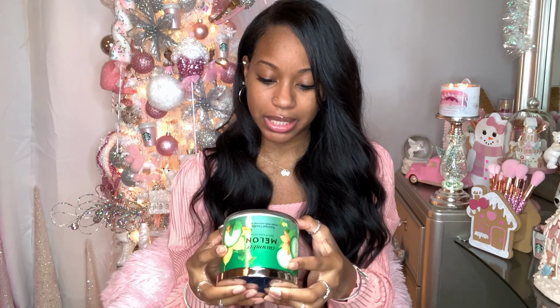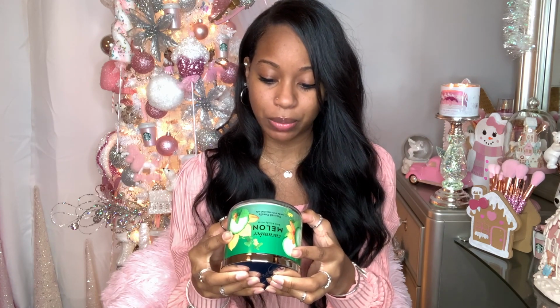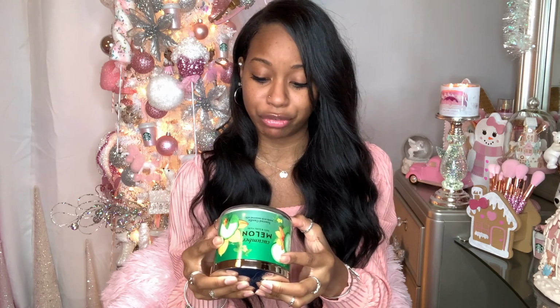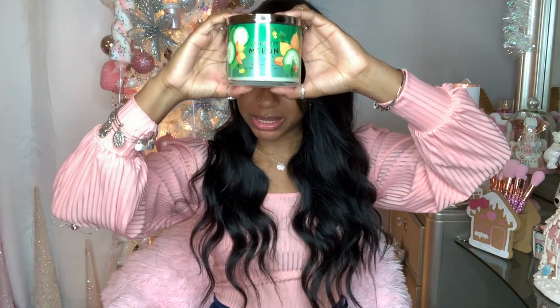The scent notes in Cucumber Melon are crisp cucumber, watery honeydew, summer cantaloupe, sparkling grapefruit, and sheer woods. So these are the scent notes of this one. It smells so good. So I picked up this one. I only got one of these. The next one I have is Winter, and it looks like this.